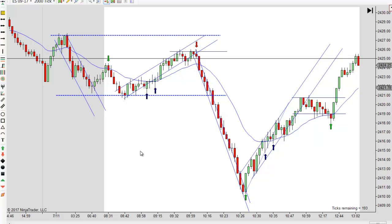But anyway, notice the new low. Then you get a higher low here, and then we come back and test it again and it's actually a little bit higher low here and a real bullish bar. So there's your failed second entry short.